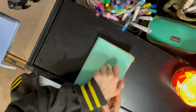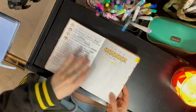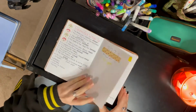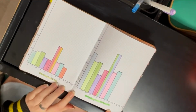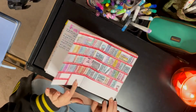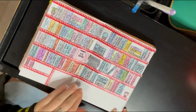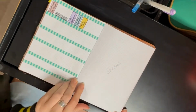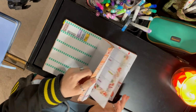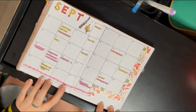So first off, let's just do a quick flip through of my previous reading journal. A few of these spreads I will still be utilizing even though I'm moving to a new journal. Mostly this graph one, as well as these bookshelves that I keep updated for all the books I finish for the year. And then let's just do a quick flip through of all of the completed spreads from September.